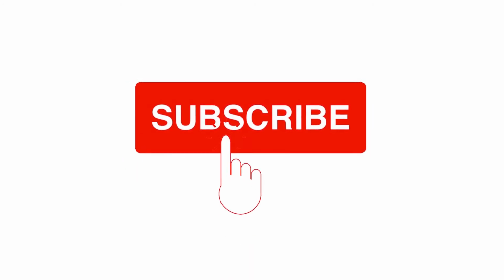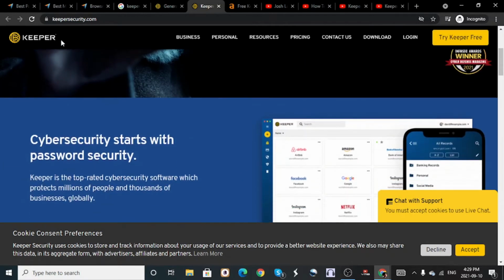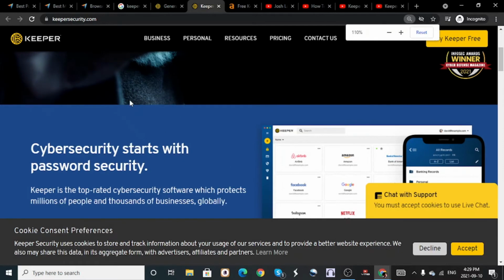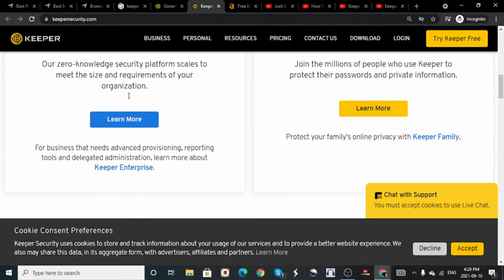Step number 2 is to check out the website and see what the product is and get familiar with it. This one is a password management software that allows people to manage their own passwords, store them safely away from hackers and all that interesting stuff. It's sort of like a cybersecurity app that enables people to safely protect their passwords on all devices, and they have a free trial as well.